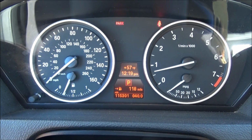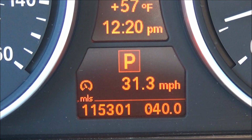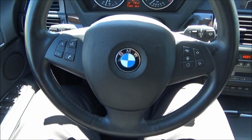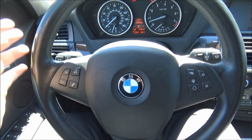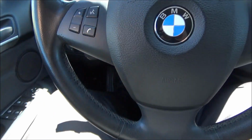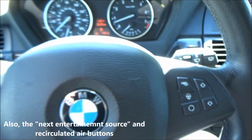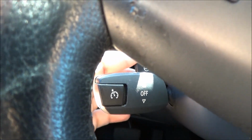It has a 4-needle gauge cluster with an information display. It's got a 3-spoke design, multifunctional leather-wrapped steering wheel. You've got the controls for your radio and your hands-free phone. Steering wheel is also heated. The steering wheel is also power, tilt, and telescopic.